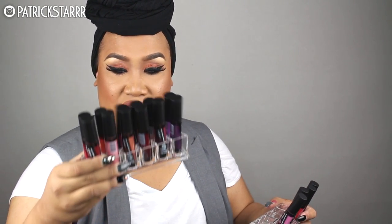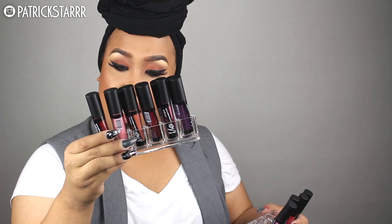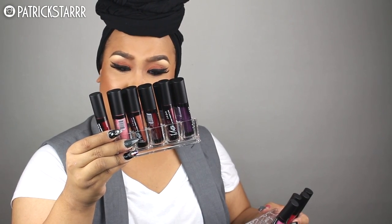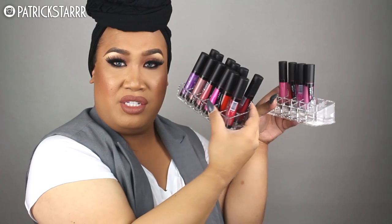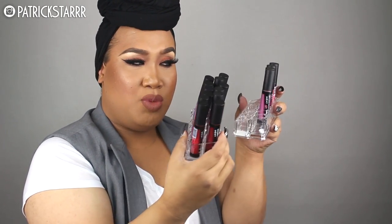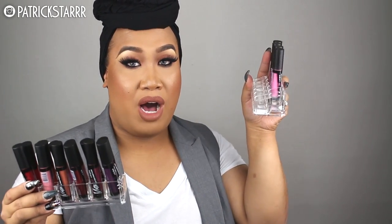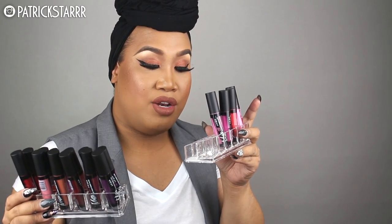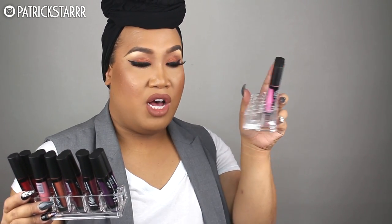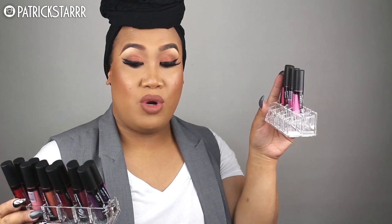Next, I want to talk about the lipstick holders that I got and what's in them right now. LA Girl sent me their new flat finish pigment glosses, I guess, if that's what they are. They sent me all the colors, all of them. I'll swatch a couple of them, and then I also bought this at the Container Store. This is the 12, no, this is the 12 acrylic lipstick holder from the Container Store.